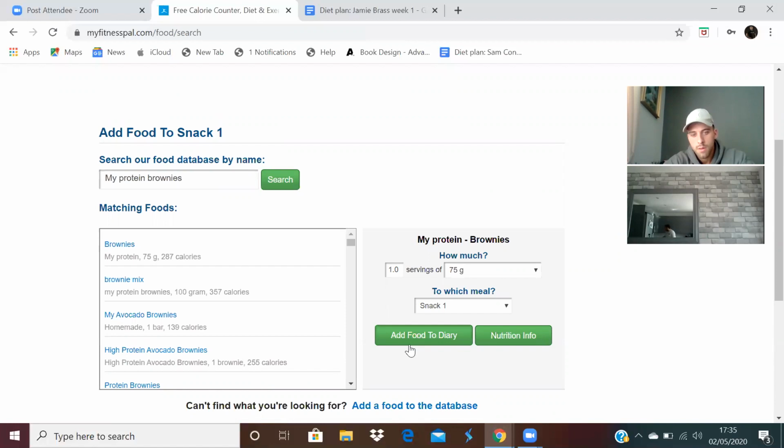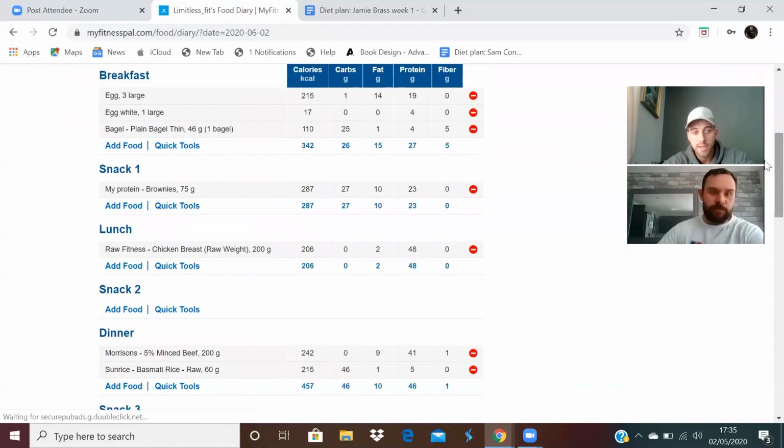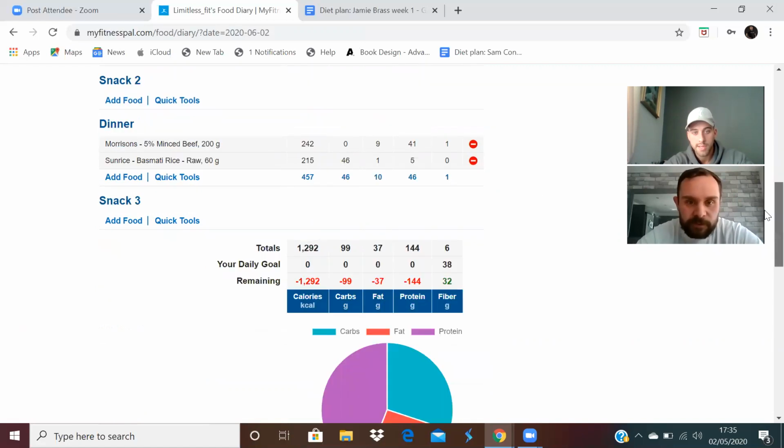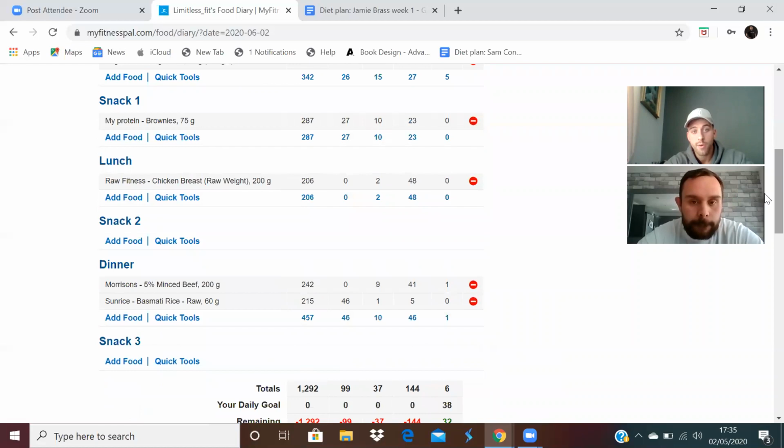Oh, yeah. Nice. Yeah, we'll slot that in. So as a snack, say you've slotted a snack in, didn't have to weigh it out, it was pre-packaged, you know exactly what it is, you put it in there, shows you that you've had 27 carbs, 10 fat, 23 protein. So from your numbers, you're round about tapped out on fats now. So I wouldn't have any more direct fats. That brownie had 10 in, so in terms of macros, it fits.